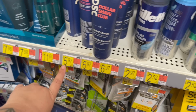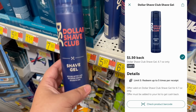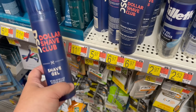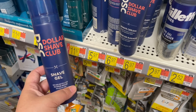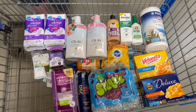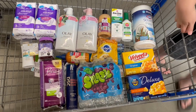So the shave gel is $5.97. There's a $1.50 rebate back on Ibotta. There is also 4,500 points back on Fetch. So that would all equal out to $6, making this free and a little 3-cent moneymaker. So I'm definitely going to grab it because I need offers. But if you have a Walgreens, definitely go to Walgreens. So this is everything we are grabbing today. Hopefully everything turns out great.